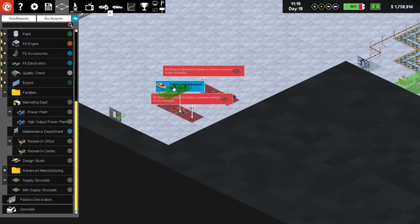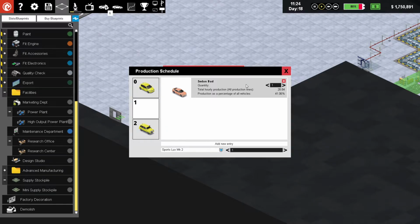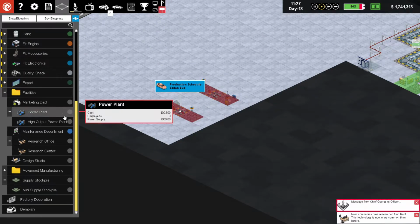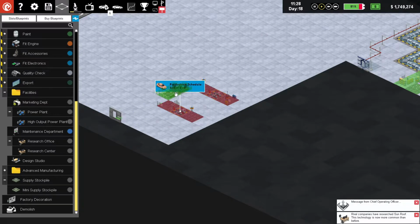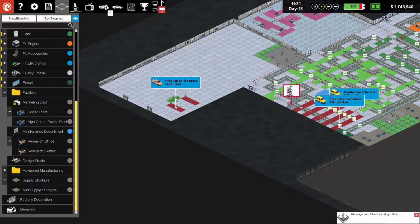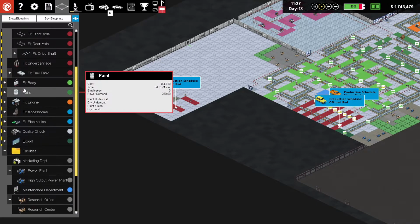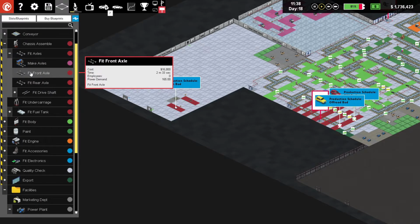So how about we put it right smack bang in the middle between two sets? I don't want the, okay, first turn off. Oh, turned off and it went away. I do not want that there. I want that there. Okay. So that's taken care of the front and rear axle.